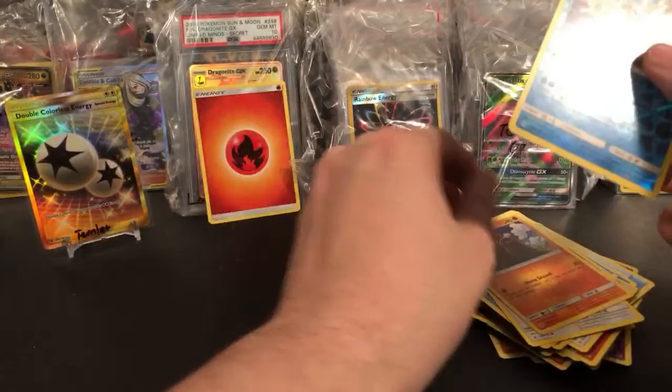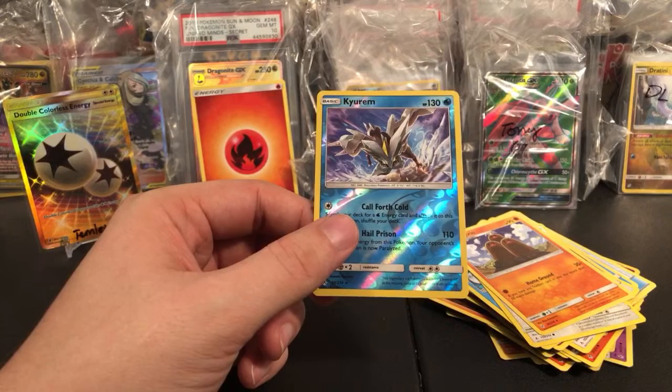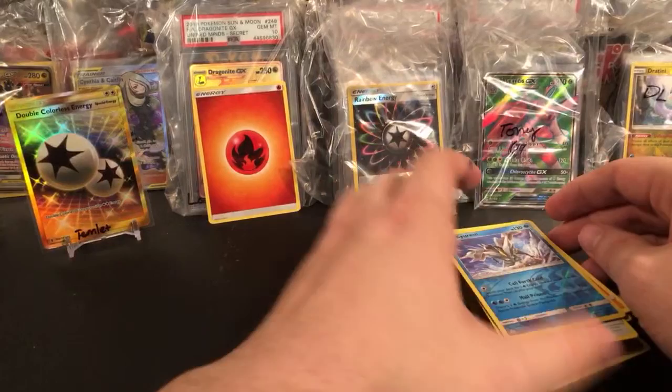Wow, that was two for two, actually. We had Strato and Cheese. Fix this pile a little bit. Do you want this Kyurem? I don't know if you want the Kyurem. Cheese, I don't know if you're a big Kyurem fan.